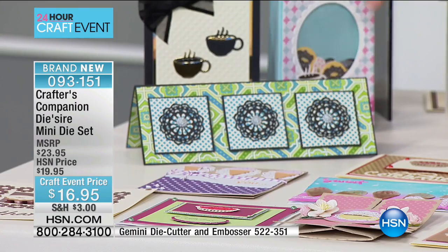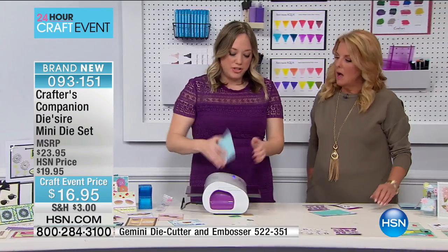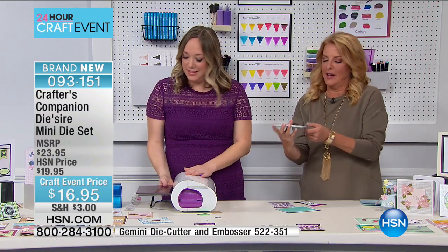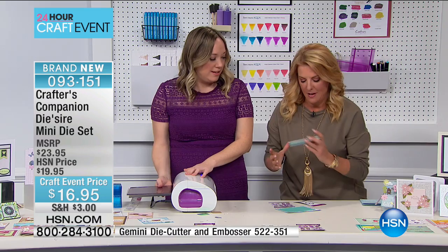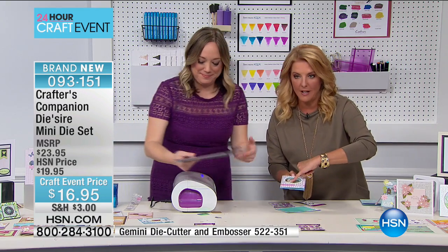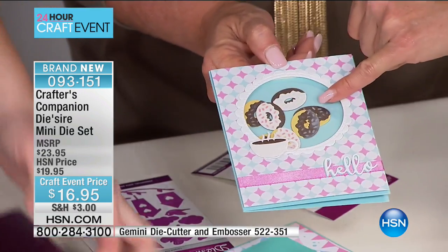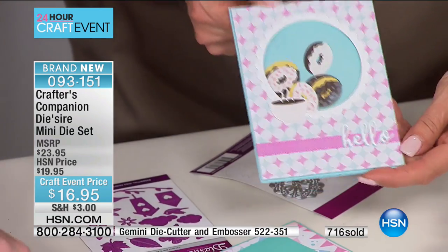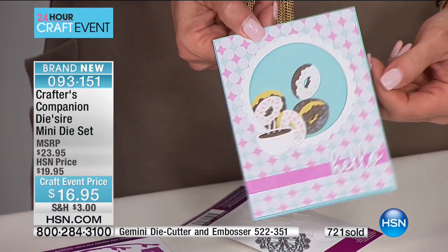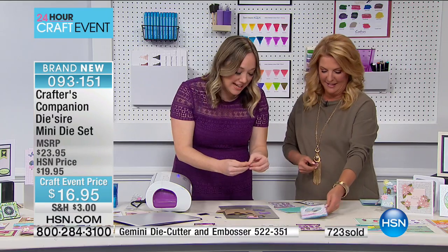All right, so you're running this all through the Gemini at once. This is going through the Gemini. Stop it. The shaker card. Shake that up. Okay, you guys, look. Here's the shaker card. Here we go. They put the donuts, here's the coffee cup right there, and the donuts shake. They move inside it. You almost have to get it to do that technique. And it's just so cute that I can't even stand it.